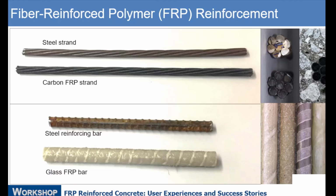So I'm only showing here samples of FRP products that are used for reinforcement in new construction. There's a whole other suite of FRP products for strengthening and repair applications. That's not the topic of the presentation today.